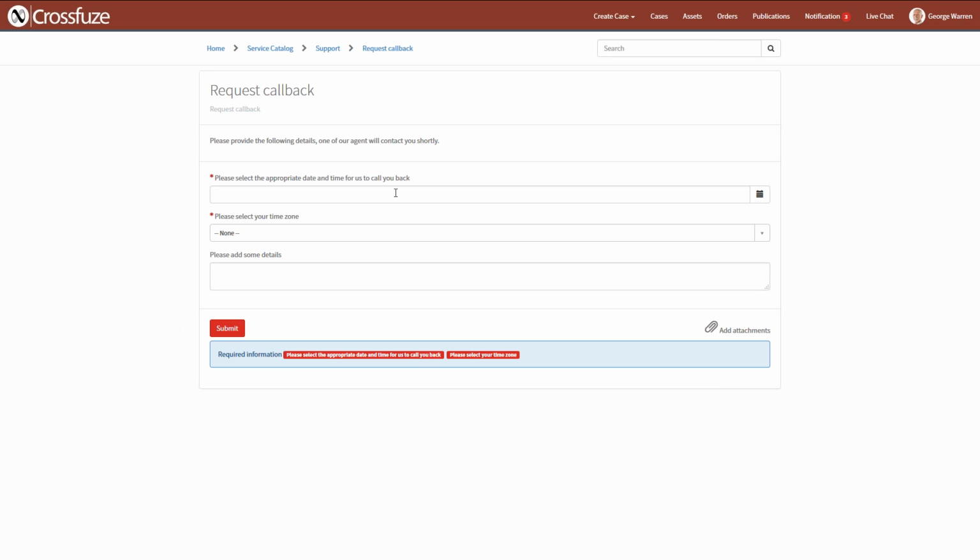So we request the user to please provide a date and time, as well as the time zone. We can then correctly match that. Please provide some details about the callback request. This will then result as a case in the system, and then it will be highlighted for the agents to follow up with the client at the specified date and time.